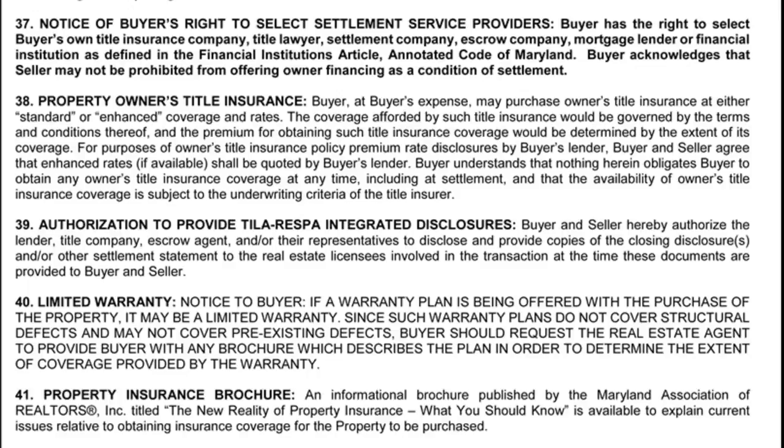Sometimes that gets a little hairy when it's a foreclosure, and oftentimes these foreclosure companies insist that you use their settlement company, but if you press it and insist on using your own title company, they have to comply with that by state law. Paragraph 38, owner's title insurance. The buyer has the right to obtain an owner's title insurance policy. The lender is instructed to quote the premium for an enhanced policy.